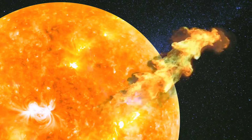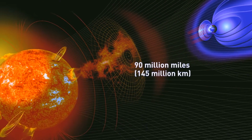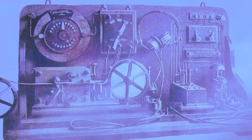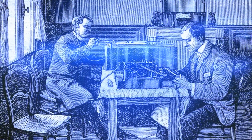It was a very strong coronal mass ejection, CME, and in only 17.6 hours, this storm crossed the long way between the sun and our home planet, 90 million miles, and unleashed its force on us, even though this usually takes days. And when this storm started, telegraph machines across the world sparked. Operators got electric shocks, and paper even caught fire.